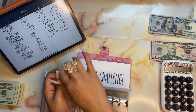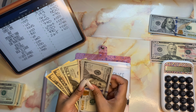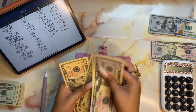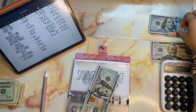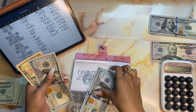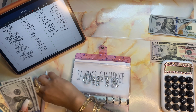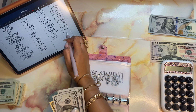Next is gifts, and we started the month off at 250. So let's exchange some bills. 50, 70, 90, $100. So let me put that there. So we have $110 in gifts. That's positive $60.